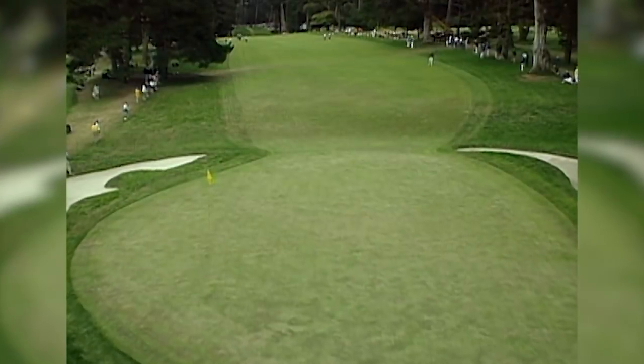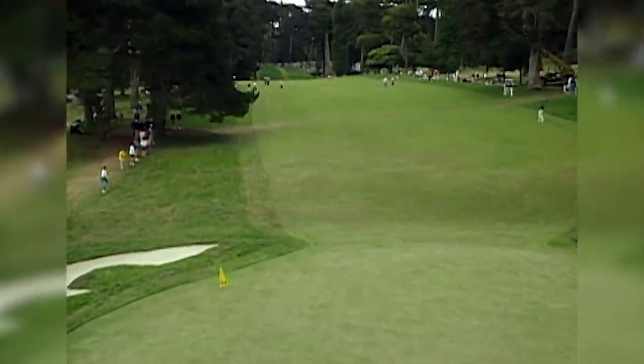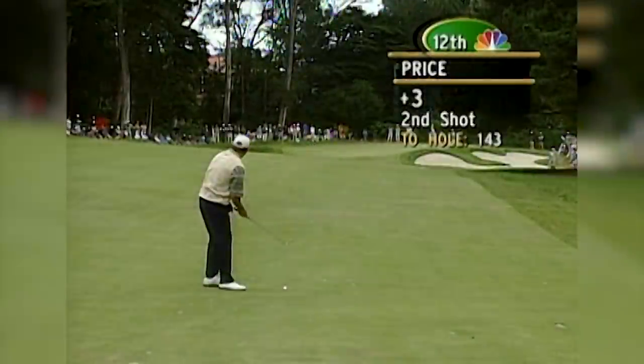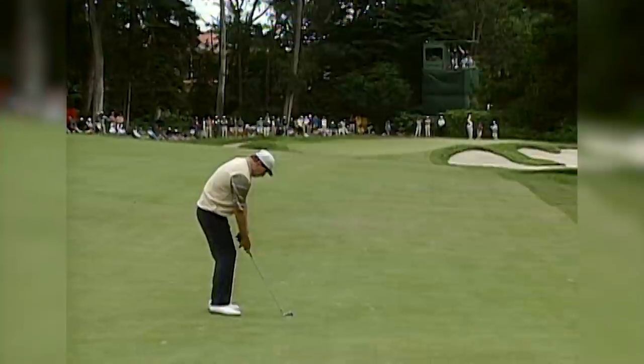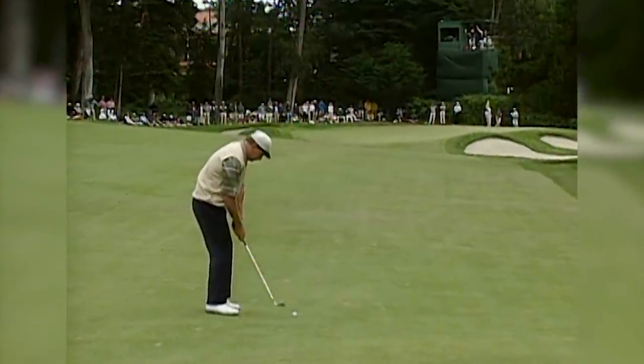Well, Nick Price has not yet made a birdie today. In fact, he hasn't made a birdie on the back side all week, Raymond, but he's only got 143 yards here, just a 9-iron shot. You would think he could get this one within, say, 15 feet of the hole. He needs to make something happen.